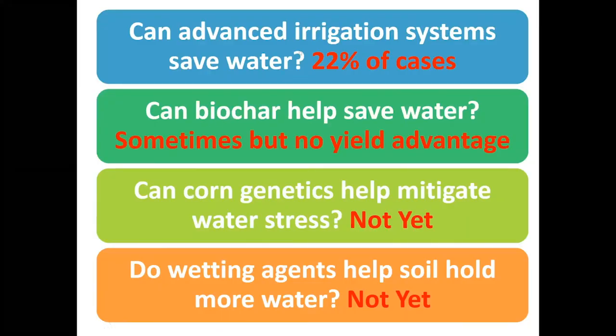So in summary here, can the advanced irrigation systems help save water? Yes. Our numbers here were wrong. Probably about 30% of the time, or about a third of the cases, we saw that we could apply less water and still maintain the yield. So we know they work, but just not in every field and every year. So we've got to be careful about where we place them.